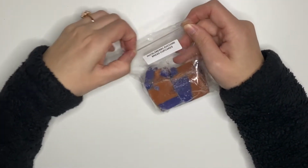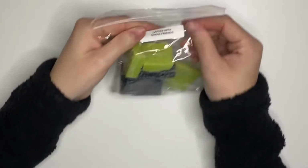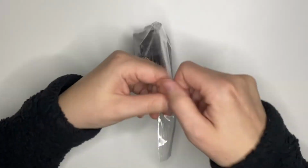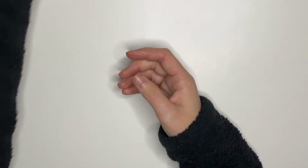I'm not sure I will love it. It's almost medicinal smelling to me, but we will see. I did get Lattes with Ghoul Friends, which I'm excited about. This will be amazing next fall. Not gonna melt it now though. We also have just plain old Ghoul Friends, which again, is like a pumpkin bakery. This will be good for next fall.